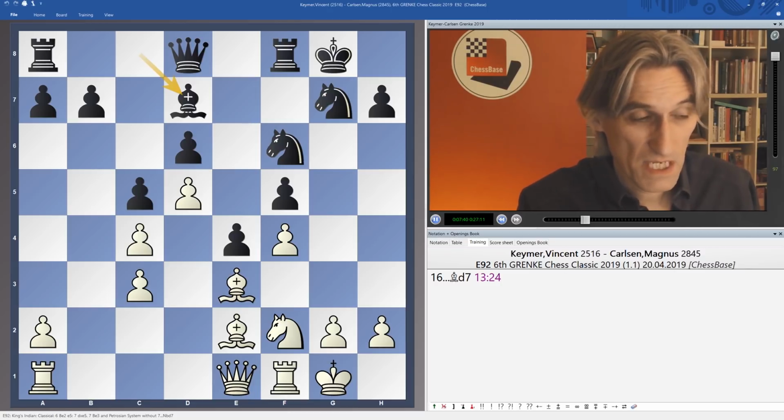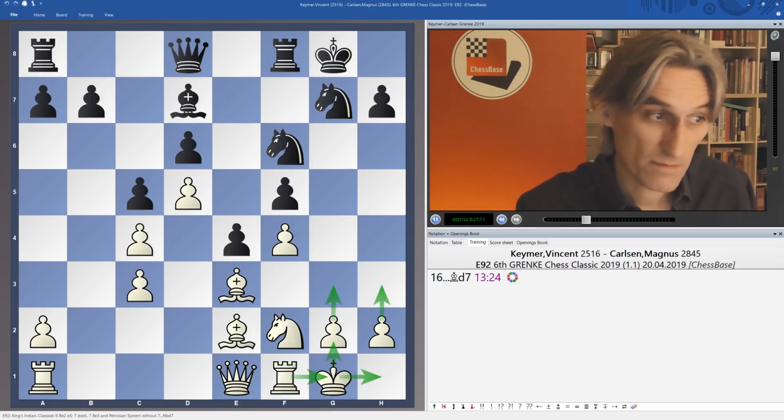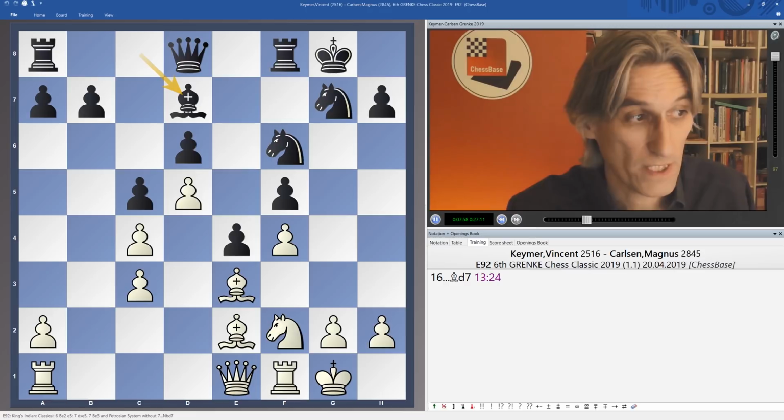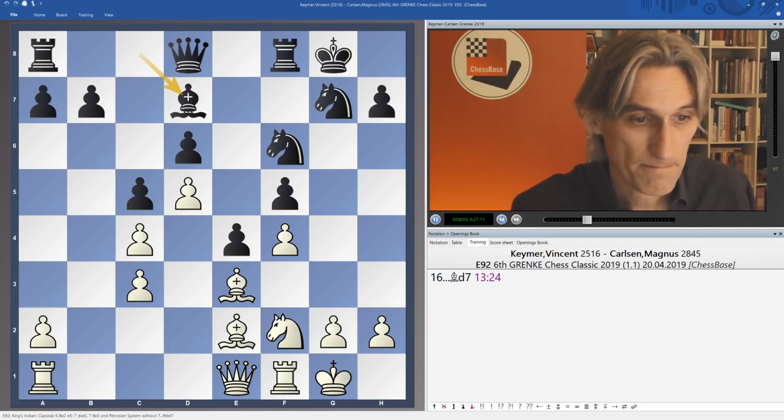And it's possible here for Keymer to play very much as Bronstein did with h3 and maybe put the king here and shuffle the rook over. That's possible. And then it's not so easy for Carlsen to break through. But black can actually try to break through on the queen side later on with this kind of idea. So it's not a completely dead position.